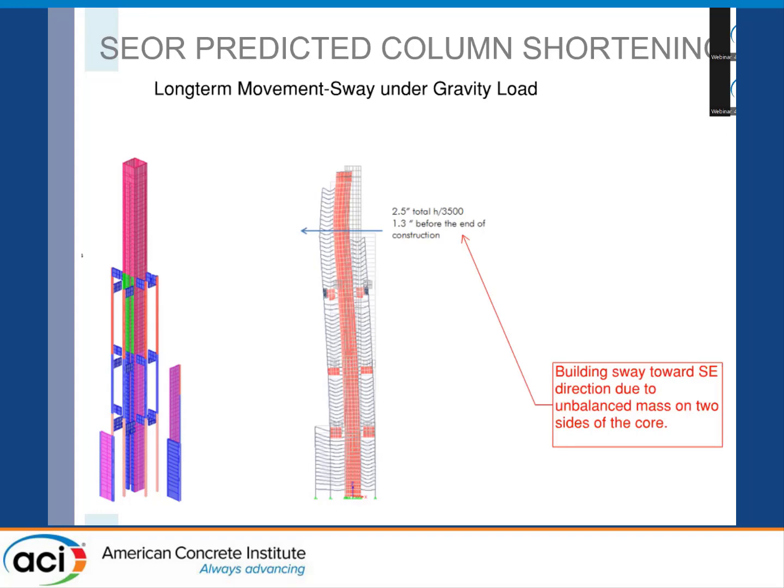But again, we got this information. We made sure that our elevator contractor was aware of this. And again, this is not something we tried to correct as we constructed, but we were told ahead of time, hey, look out for this. And we made sure we bought that out.